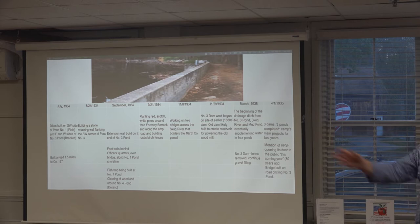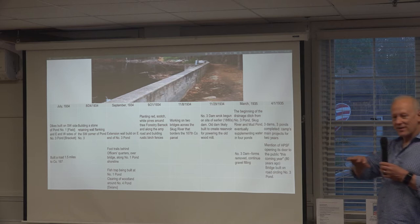If you go along the road now, you'll see a lot of trees marked, so there's going to be a lot of cutting. There's going to be quite a bit of change to that terrain.